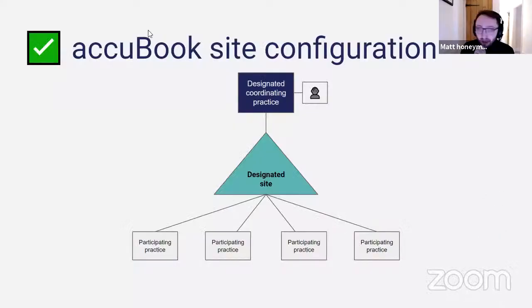So this is the standard accuBook site configuration that you'll have. I'm going to be playing the role of this user here, this little icon, who's from the designated coordinating practice, setting up a designated site. This is the general model of the NHS England primary care based vaccination program, with participating practices invited to collaborate on the designated site. These practices are all working together in a PCN grouping.